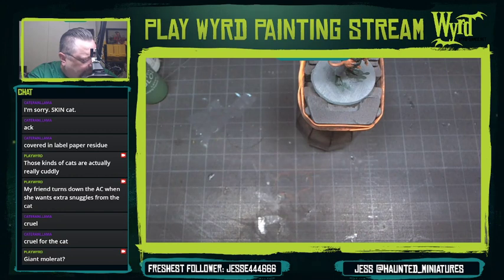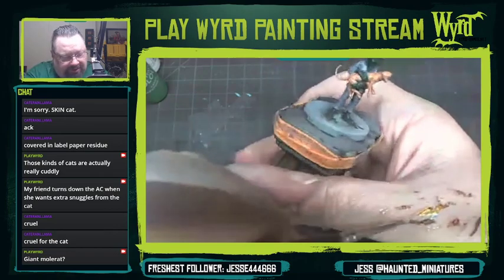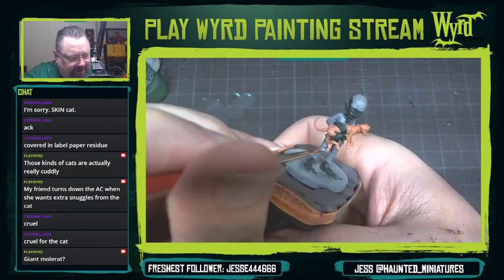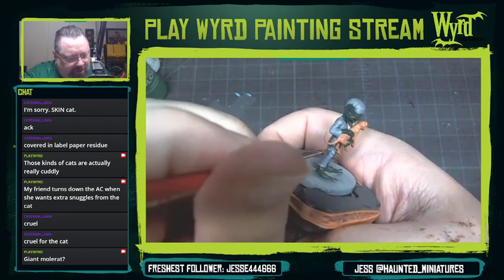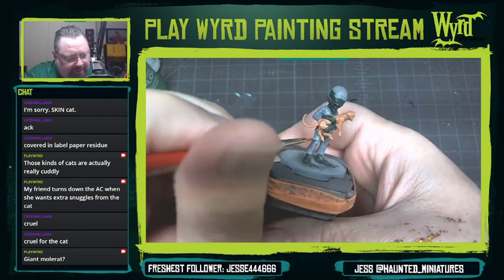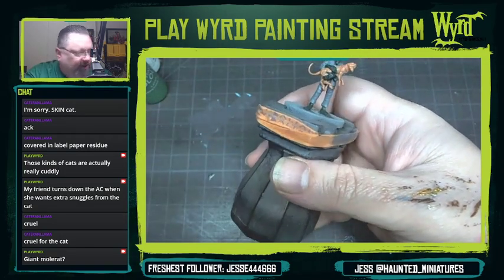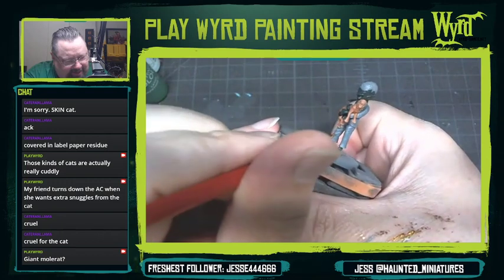So we got about a 50-50 mixture of intermediate blue and pale blue. And now we'll come in with a little bit smaller brush and start doing some of the wrinkles and stuff on the pants. This is really going to start popping that out a lot. So hopefully it won't look like a primer for much longer. Gonna come around, wrap around the sides here a little bit.